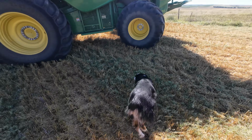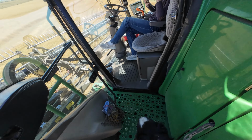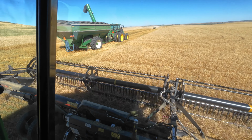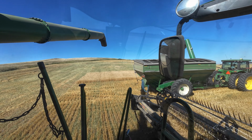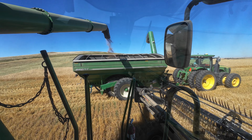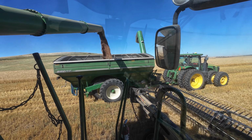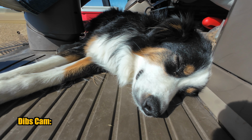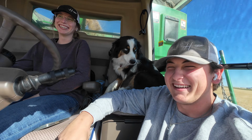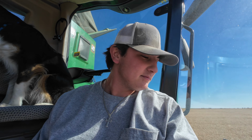Are you ready? Get up there. Gravel, a lot of dirt. Tessa's running a combine. I'm down here watching YouTube videos, working hard. Gives you a pretty good view of the header though.